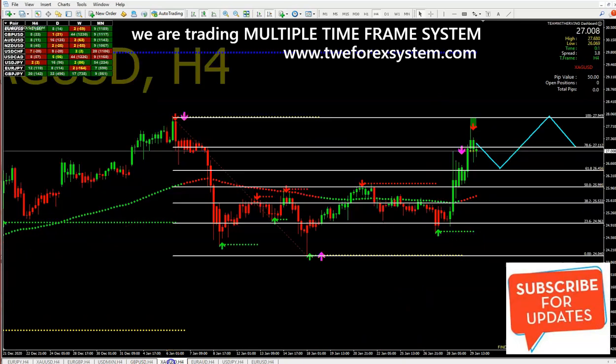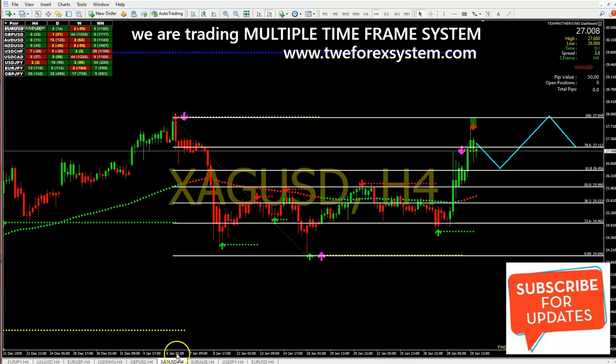All right, the next pair that I want to show you today is silver. Silver is very interesting. It looks like the market is getting ready for a bearish position. It's forming, so this is very nice. See those dots in there? Hopefully you guys can see it. Look at that right there. So the market is getting ready.